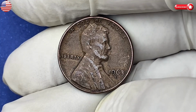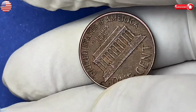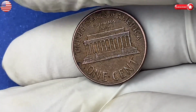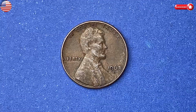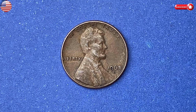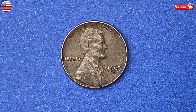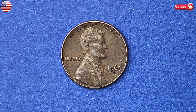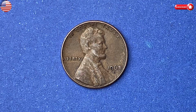So, the next time you come across a handful of old coins, don't be so quick to dismiss that little brown cent. Take a closer look, because you might just be holding on to a hidden treasure. For collectors, history and rarity combine to turn ordinary coins into extraordinary finds, and the 1963 Lincoln penny is one shining example of that magic.